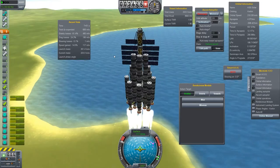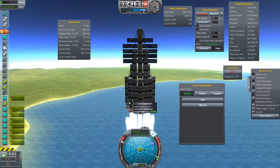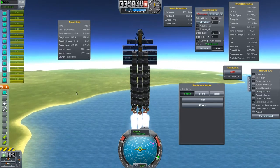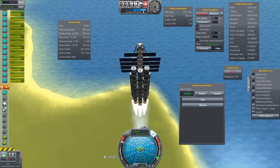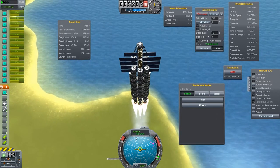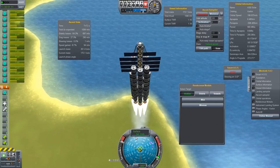Okay, launch phase. First stage is to burn out. Yep, there it goes. That's dropping our speed a little bit down, but I've done that before. We know that it works, and this time I will prove to you that it works.